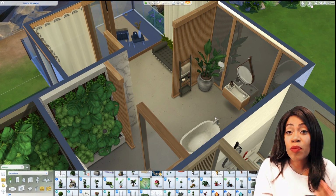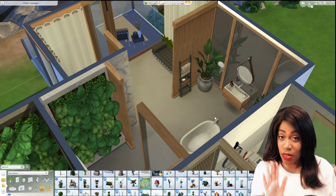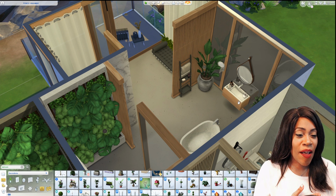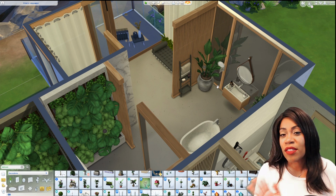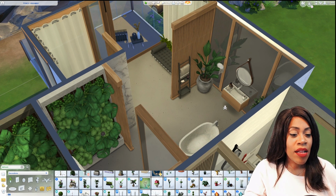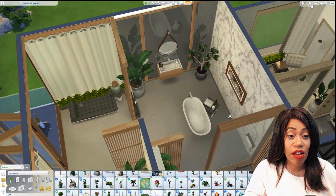It's slightly different to the promo shot, because if you don't know the promo shot, you have to do a lot of tweaking just to make everything fit into the shot. I think in the promo shot, this is all the way in the corner. There's not a lot of space because you have to make everything fit into a certain amount of space. So yeah, I've just turned it into a fully functional bathroom this time instead.